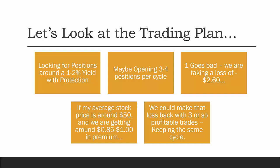In our example, one went bad. It was a loss of about $260. If my average stock price is around $50 and we're getting around 85 to that 105 premium, around $50, $55 stocks, that's that 1.5%, 2%, 2.5% return in premium. It fell 10% and I'm down essentially 6.4%. I'm down $2.60. If I'm averaging a premium of 105 or 110, that next cycle that's 7 to 14 days out, if I average that $1.05, I've made back that $260 loss on this one trade without having to roll out to December. Just the next 7 to 14 days out in time in that case.